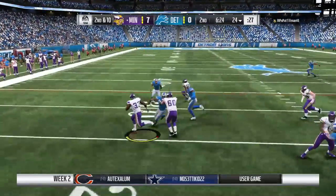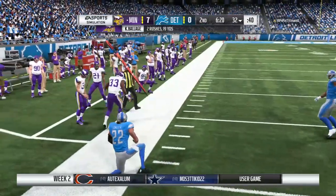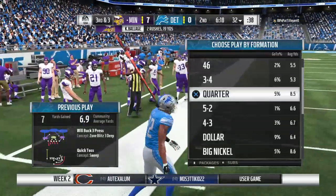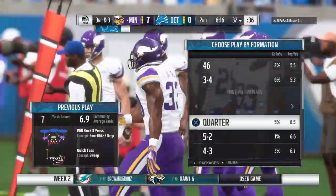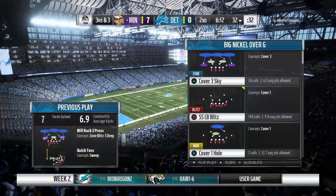On the toss, here's Balaj. And he'll work his way across the 30 to the 32. 2nd down, a little more productive than first. 7 yards on the gain. It gets him to 3rd and 3 now.